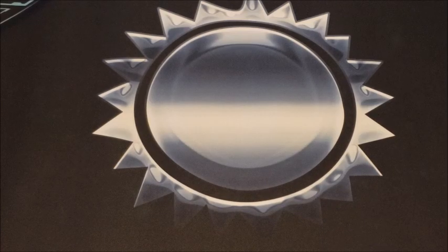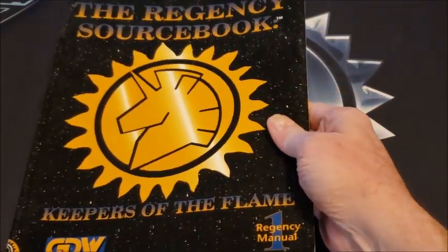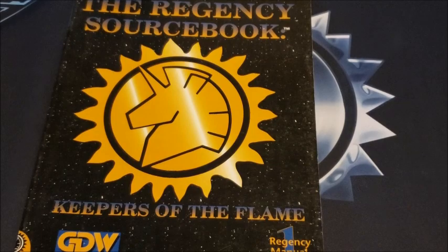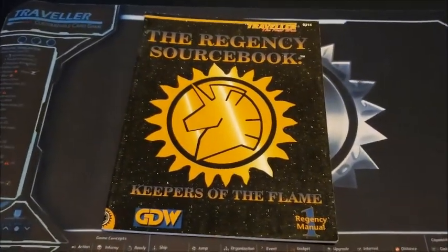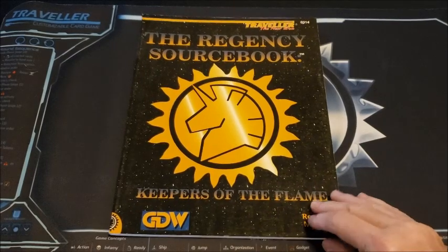But all I wanted to do was show the ones that I consider to be my favorite for either quality of the product or sentimental reasons, or in most cases, both. So that's my criteria. Here I go. Starting with number 10. Number 10 is the Regency Sourcebook for Keepers of the Flame.